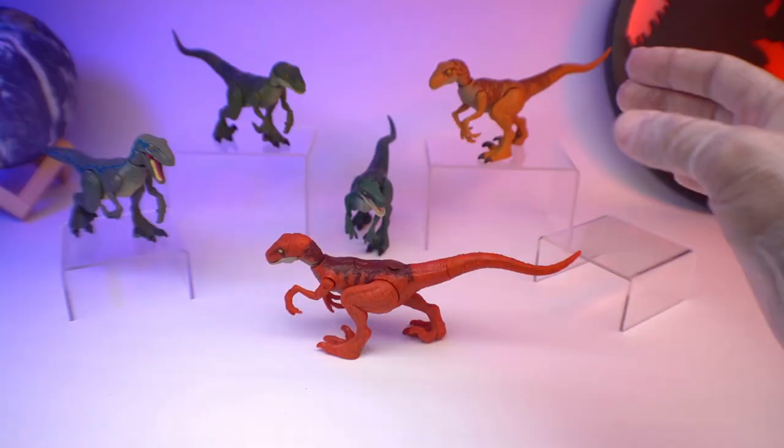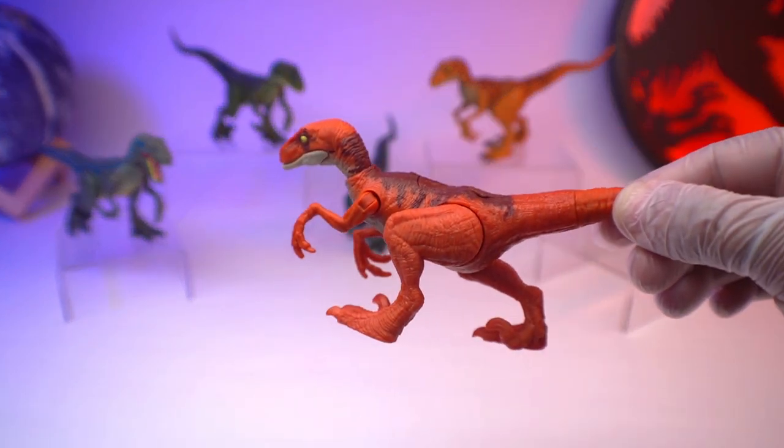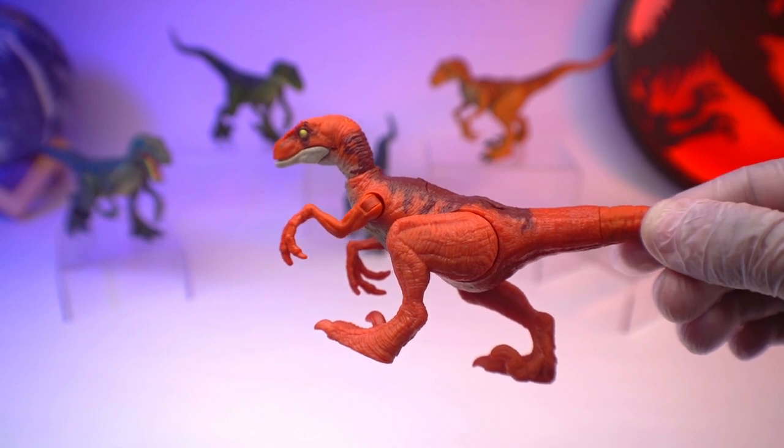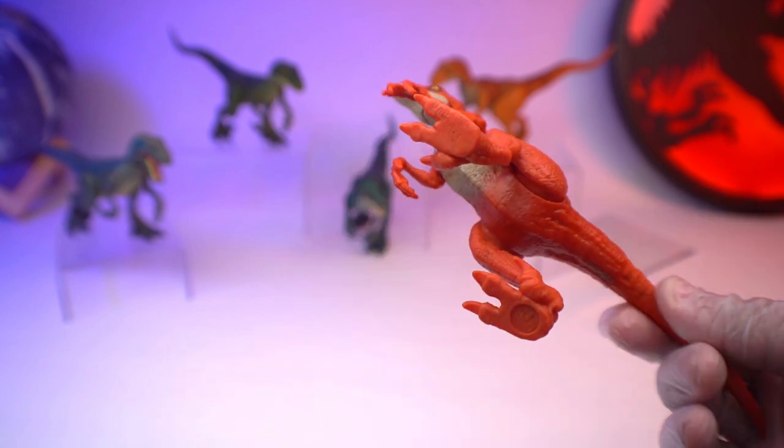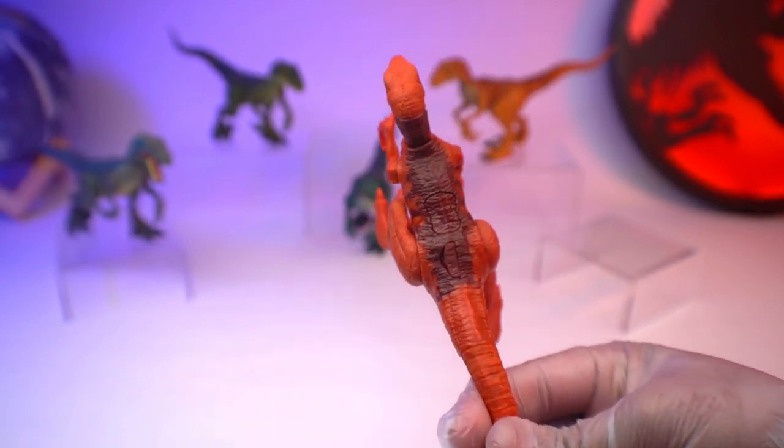V5 is from the Jurassic World Dominion Legacy Collection, the Lost World Jurassic Park figure pack, identified by its reddish orange body and its creamy white underbelly and its dark reddish orange striping on the back.